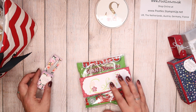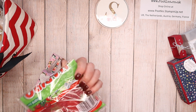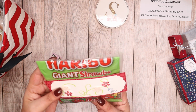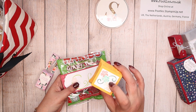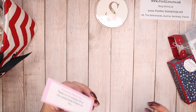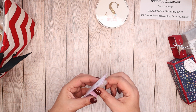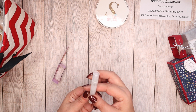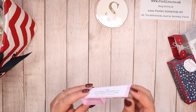Okay, so these are from, oh, I don't know who they're from. Who's that with the giant strawberries? I don't know, but thank you. I love the fact that they used my swirl, which is what Sally did as well. She used my stamp set for this. Little sweetheart. Right, this one is also from Pat, and it's homemade shimmer spray. But I don't know how she's made it. And she had coloured versions of it as well. But isn't that clever? So homemade shimmer spray.